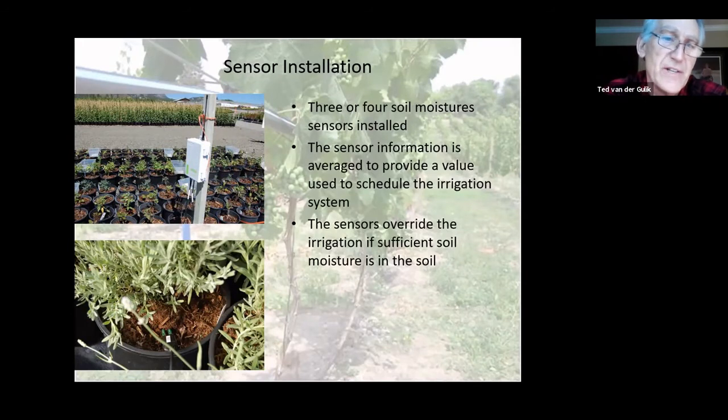And so what the sensor did, it overrode the controller. It would send a signal saying there's enough moisture, skip this irrigation. So you'd set the irrigation and then the sensor would tell you if you need it or not. You might wait a few hours and then the sensor would say, yes, you can irrigate now. And then the irrigation system would come on. And it would be a sprinkler system in this case. So it seemed to work very well. We saved water. Growers liked it.